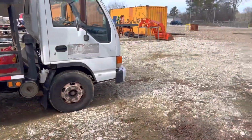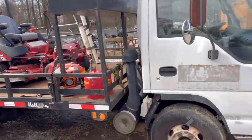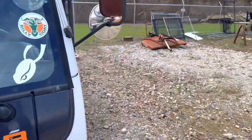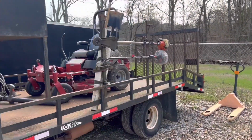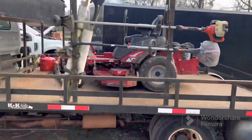The lawn care setup. I did go out and cut a yard yesterday, so got everything loaded. Things loaded and ready to go.